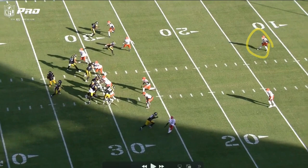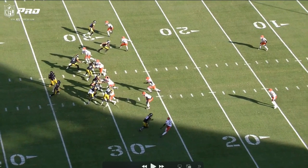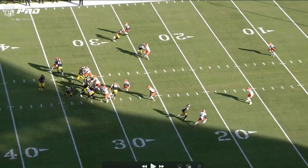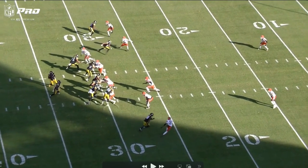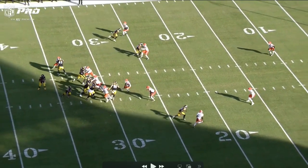But Austin runs a great route right here at the beginning. He takes the inside release, and then watch his next couple steps right here. Takes that inside release and then hard step, crosses the face right there and beats the corner outside. That's awesome route running. The corner has to respect his speed, comes hard, cut, boom.